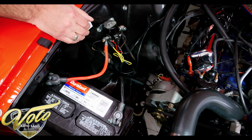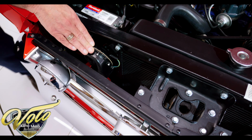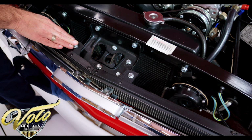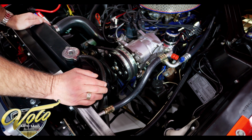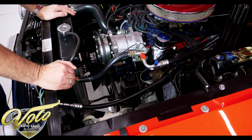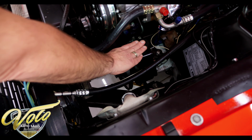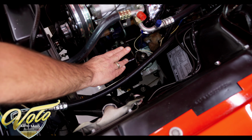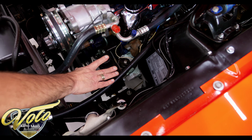Alternator, pulleys, all looks fresh. Up front here, it's got horns, new bolts. It's an aluminum radiator. Said modern air conditioning was added. He added power steering. It's the Borgeson power steering, much better than the original Ford power steering. Any Mustang restoration shop will tell you that.